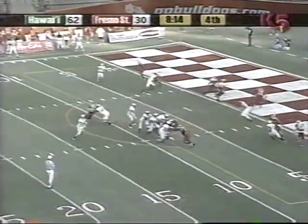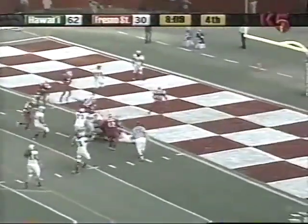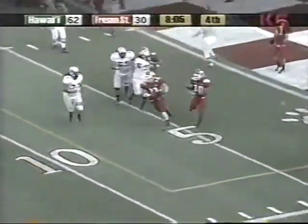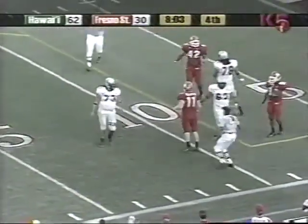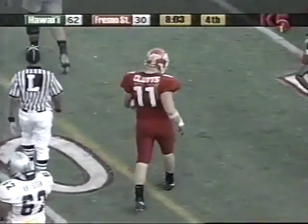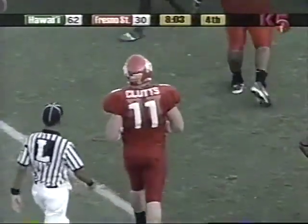Gronke looking end zone. Now he'll run. He's at the 5. He dives to the 1-yard line. Fumbles the ball. It is picked up. And now they say, no, the ball was down. Klutz was going to run it. The ground cannot cause a fumble.